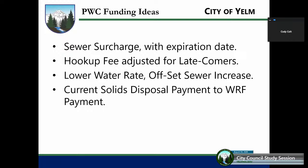So that's a nice thing. It's got a sunset and expiration date. Fantastic. Thank you, man. And that was Public Works Committee, they were the ones advocating for the surcharge. So a lot of shout out goes out to Public Works Committee, Councilmember DePino, Councilmember Curry, and Councilmember Carmody, because this was their idea.